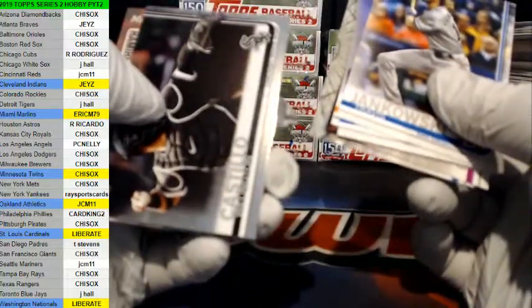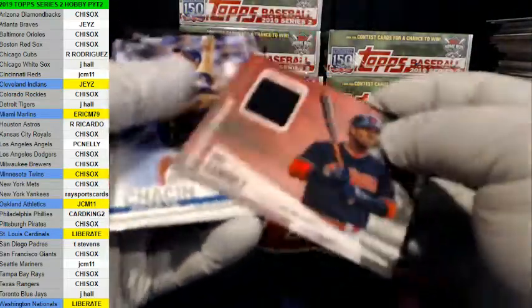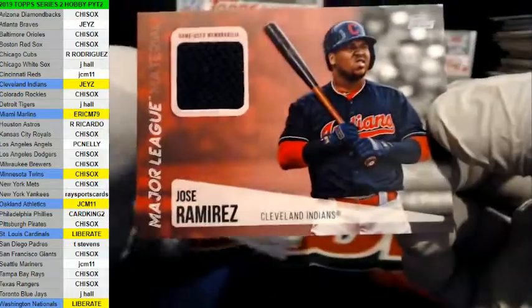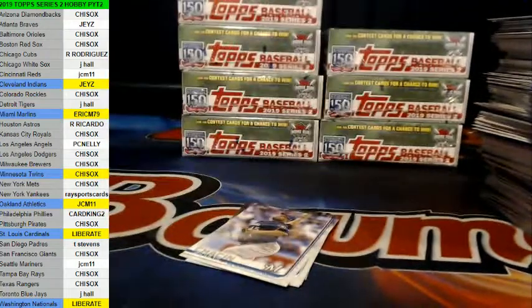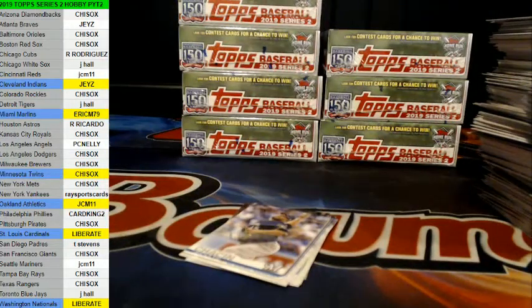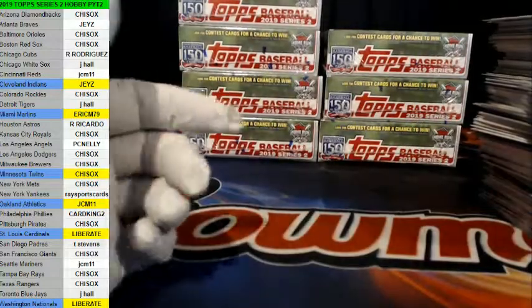Let's see. Welington Castillo Hollow for the White Sox and a Jose Ramirez for the Indians. Game used memorabilia. Indians go to Jay-Z. And that was box five.